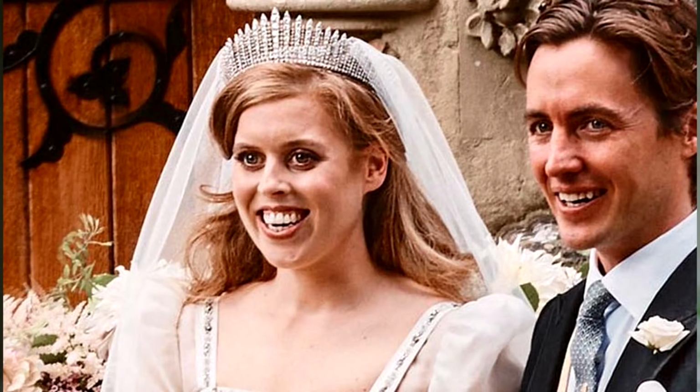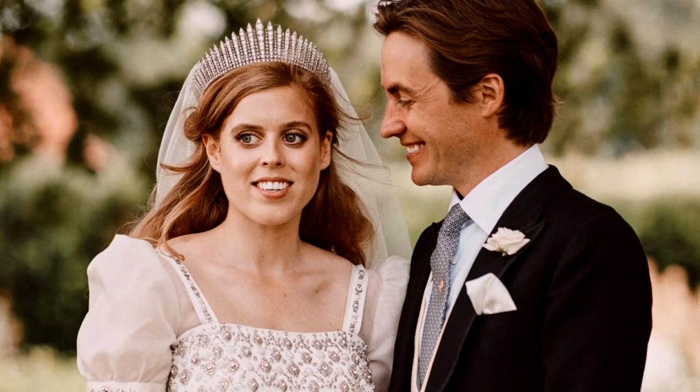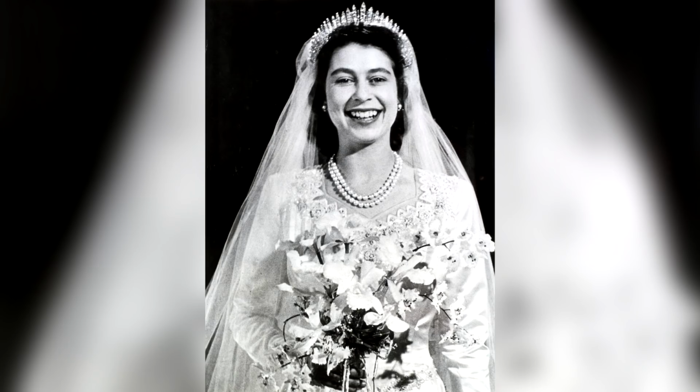The veil was quite simple as well, but then she accessorized it all with this gorgeous vintage tiara that was worn for decades by the royal family. So I think it's a really good look, and I think it's gonna age well as well. I'm not a huge fan of the sleeves, but I don't think they clash with the overall silhouette or anything. Personally, I would just leave it without the sleeves, but that's just my opinion. That's my opinion! Which obviously does not affect the bride's choices. I don't think Princess Beatrice is gonna get pissed because I don't like the sleeves, right?